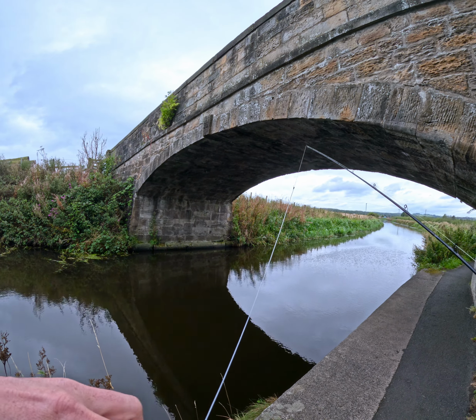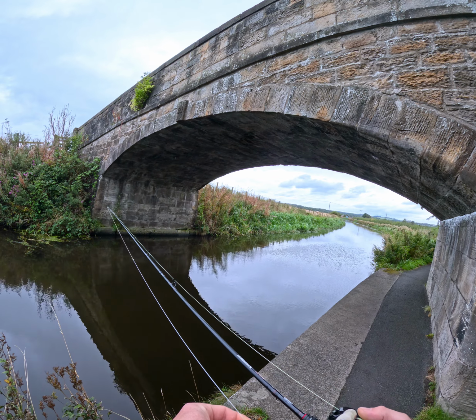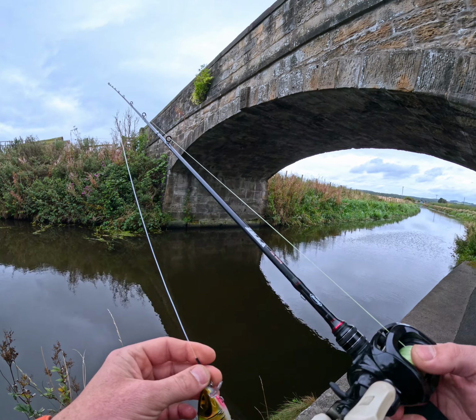I've got a 90 pound fluorocarbon trace on. Quite long, as you can see. I prefer them a bit longer rather than the wee short ones that you can buy through the shop. I just make these myself.